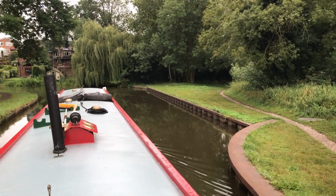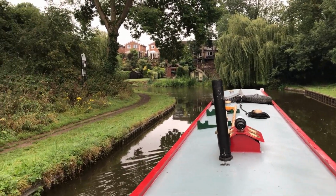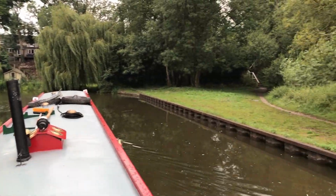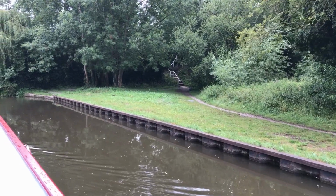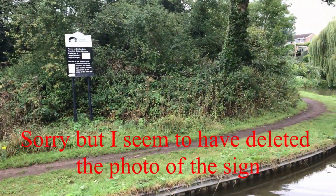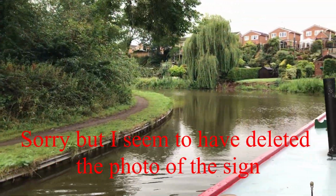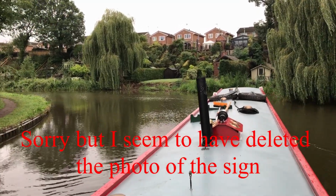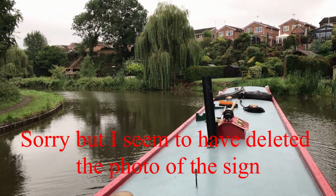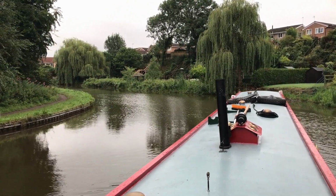So all you lot being canal fanatics and fans of canal video blogs or vlogs, you'll know all about the Bloody Steps. Sign there, and I'm wondering whether they're the Bloody Steps over there. The Bloody Steps. So, and then the sign is here, and I'll put a photo of that so that you can pause it and have a good read. Right, here we go around the corner, nice and slow. Nice and slow, no need to rush. Almost as if I know what I'm doing.